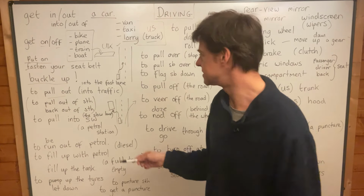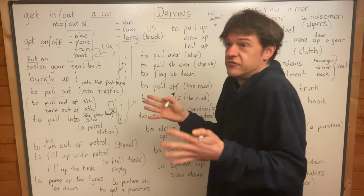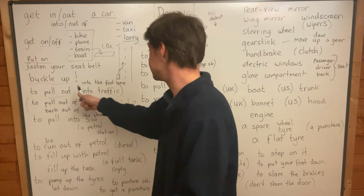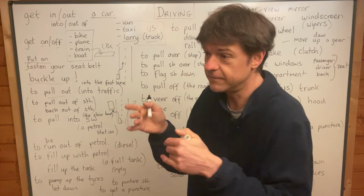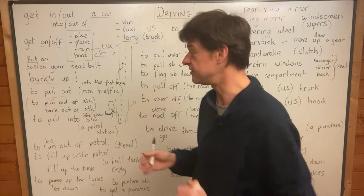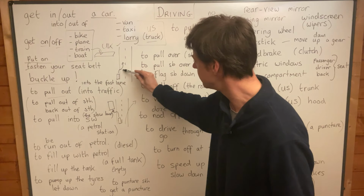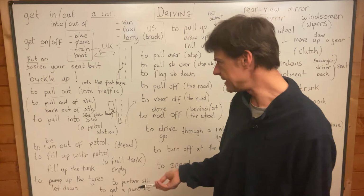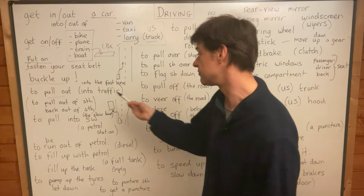Now you can pull out. Pull out usually means go towards the middle of the road from a stationary position. If you're parked at the side of the road and you pull out into traffic, that means you just start going and you move away from the place where you were parked into the lane where traffic is moving. So you can pull out into traffic. It basically means you're parked at the side of the road and you pull out into traffic because there's traffic going along this part of the road. Okay, so that's pull out. And yes, we do say pull out into, which is why these phrasal verbs are tricky.